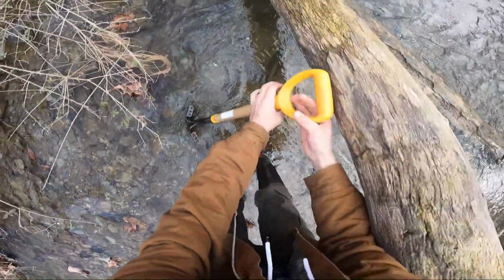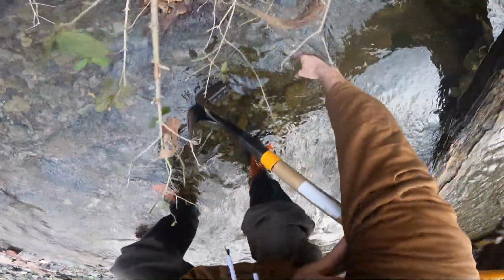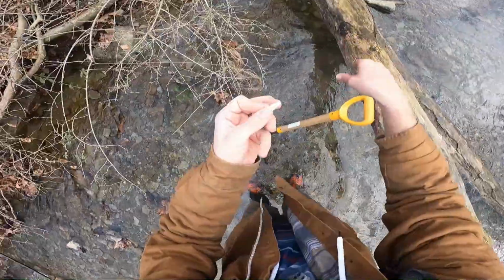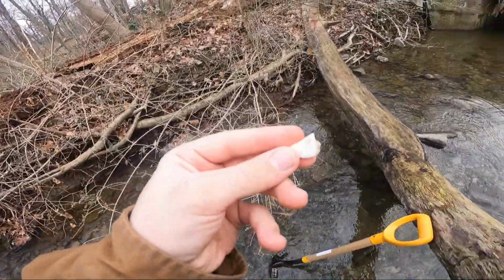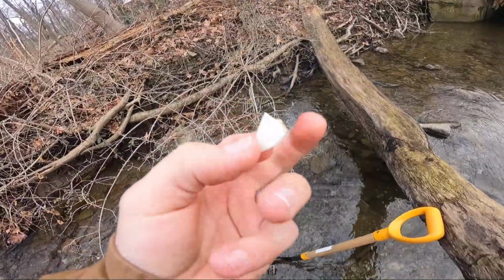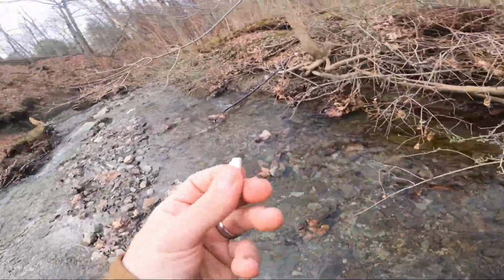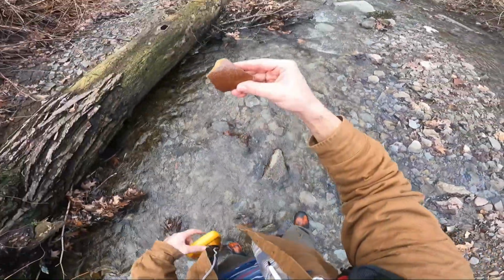Yeah, I think that's our first piece of tile right there. Ready to get cold? Oh man, oh man, oh man, you're cold, cold, cold. Was it worth it? Let's see what the heck you are. Okay guys, it looks like we're looking at a piece of an old teacup or something. For a first find, that's not bad. We got this whole entire creek to explore. Let's make it fun. What the heck are you?